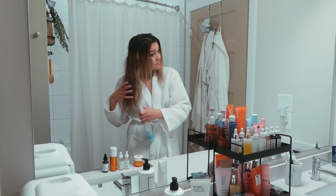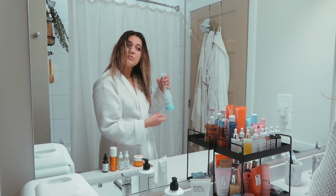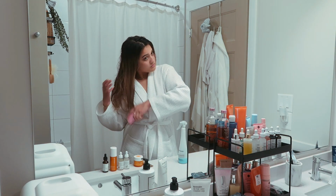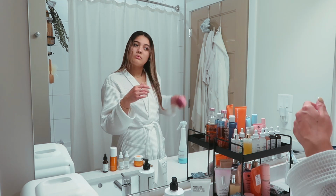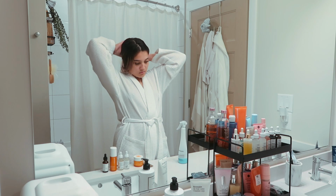After a shower for my hair, I'm gonna use Pravana's Intense Therapy Leave-In Treatment. This is another longtime favorite of mine. It helps detangle my hair, and also since my hair is color damaged, it helps repair my hair and get it back to feeling healthy again. I'm gonna just use my detangling brush and comb through my hair.